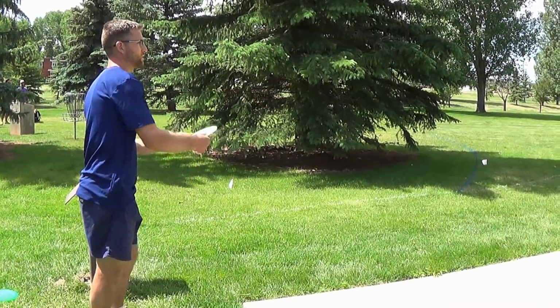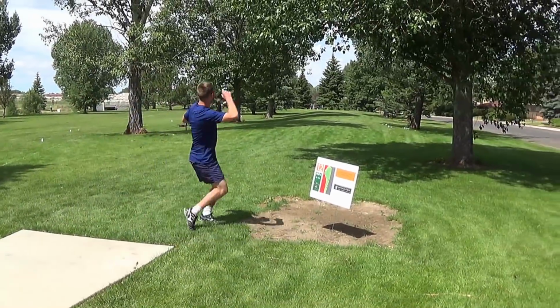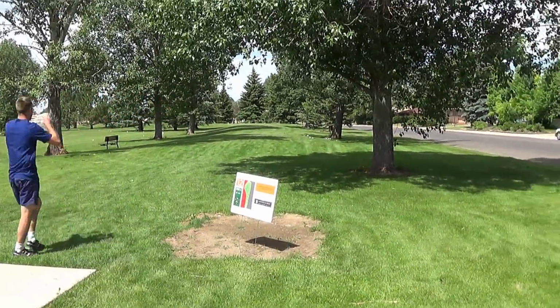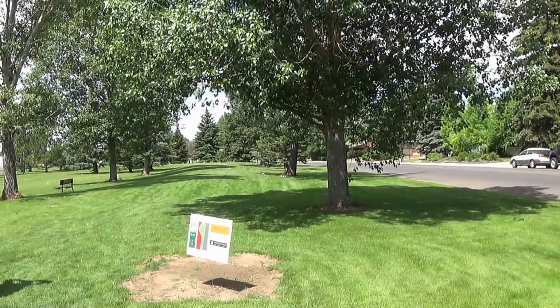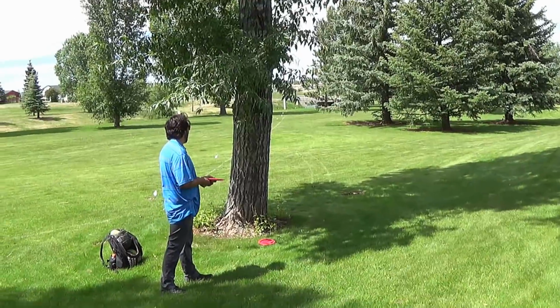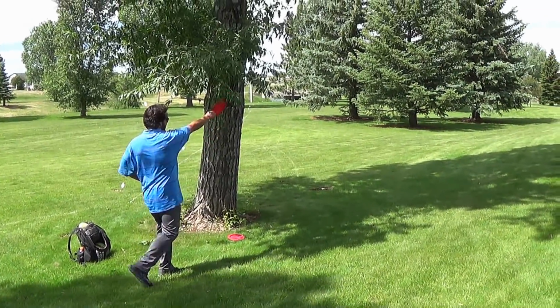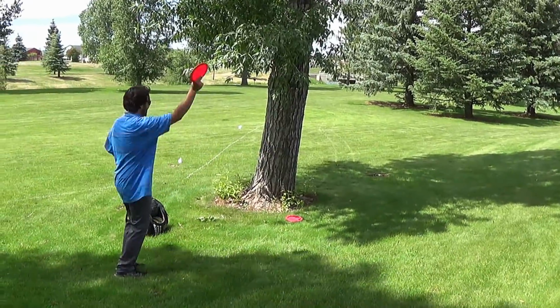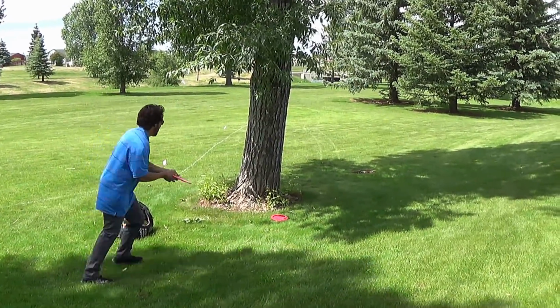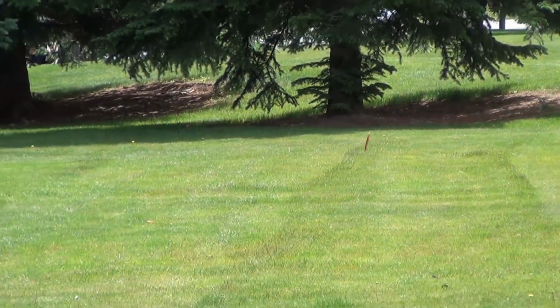Yeah, he's in really good position there. That should keep him pretty open to the basket there. Joey trying the same line, I think. I think it just hyzered out on him a little too soon. So Vez is going to throw a forehand roller here. I think he just wants to get some distance past these trees and possibly settle with the 4.